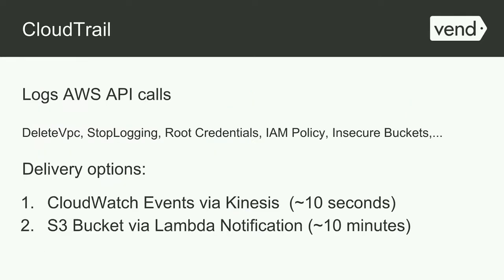For example, you might want to be logging CloudTrail. CloudTrail in AWS logs your API calls. Things you might want to look at are like a delete VPC event. Maybe you stop logging the CloudTrail. Maybe someone's using root credentials to sign into their account. Maybe there's an IAM policy change that you're particularly interested in, or an insecure bucket goes out to the world. There's a couple ways you can get these to your StreamAlert cluster, either through CloudWatch events or through the S3 bucket. That's the round like 10 minutes version.